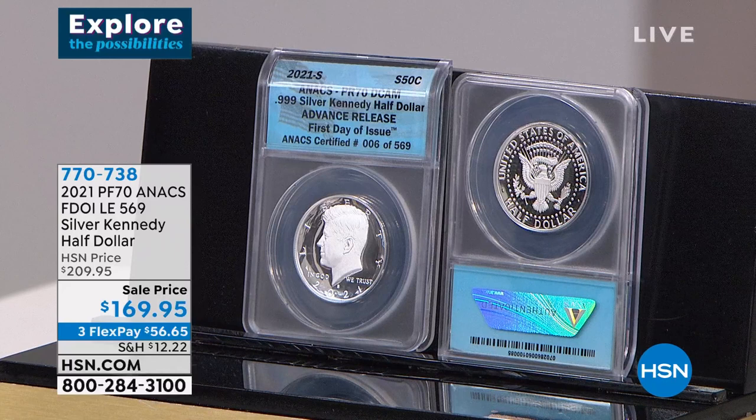Okay, guys. So here we go. It's on sale. I got to point that out to begin with. And then Michael will join us in just a second. The original price was $209.95. Now, one thing about selling coins, it's money. Money on sale is even more delicious than just regular money. So we actually have a lower price available, and it's with three flex pays tonight.